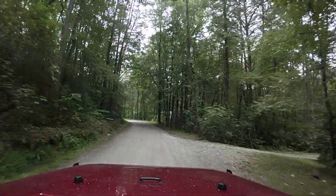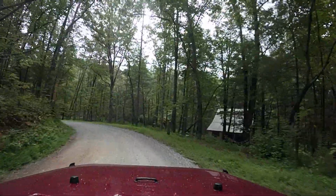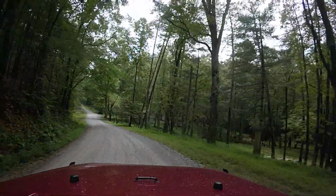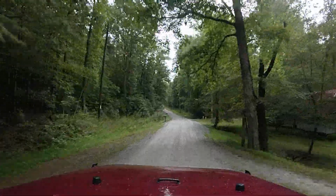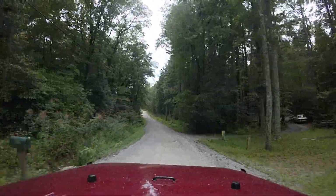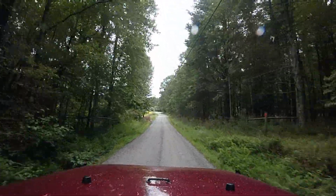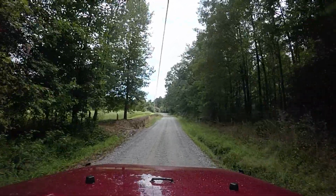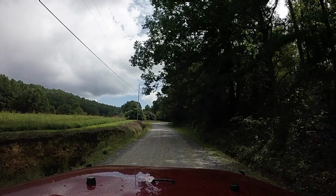Trying to find the back end to Nimble wheel. I feel like I know where I'm at. I didn't think it went out dirt this far. I never come this way. I think this has to be almost like the first time I've ever come from the other side. And that's crazy, because I've driven this road many times.